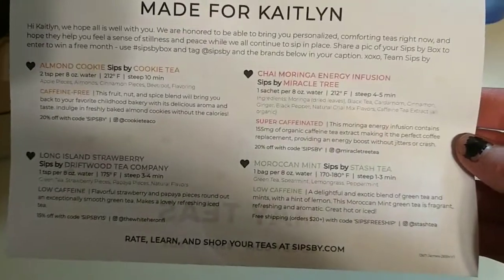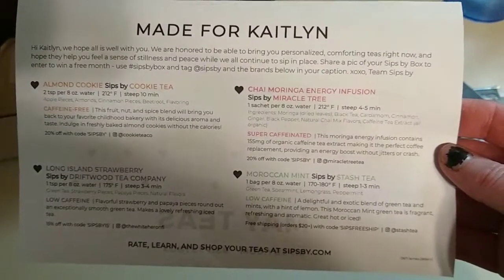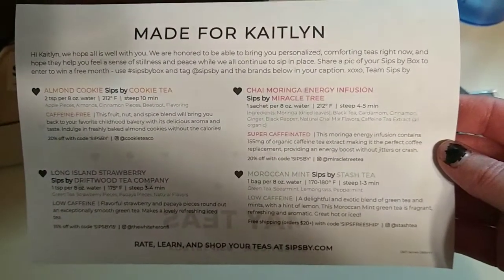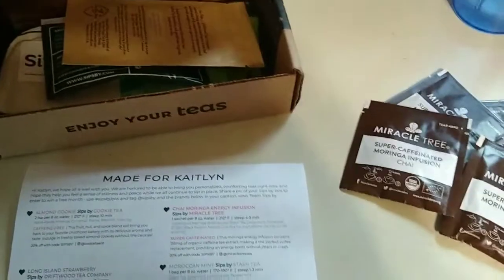Let's see what it says on here. It just shows you the ingredients. It says super caffeinated, this morning energy infusion contains all of that. Sorry, my phone seems like it's about to die.